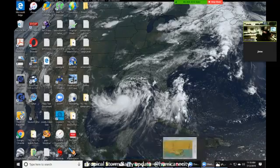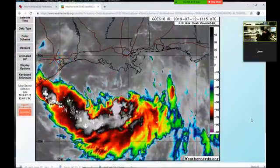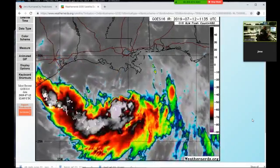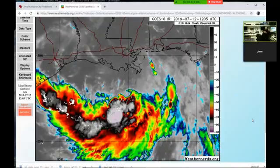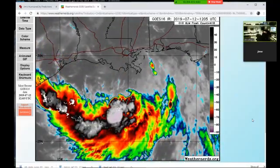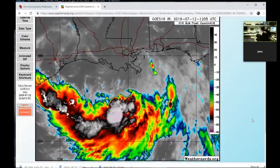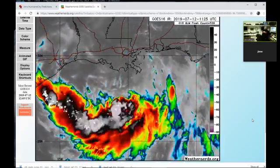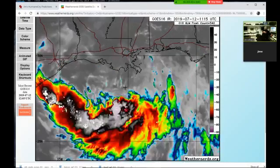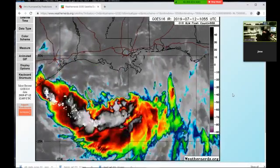Let's see, we can show you the enhanced floater loop. This is courtesy of weathernerds.org. I love this website because it shows you the different floater loops and all kinds of different options they have for showing an active storm in progress. But you can see the cloud tops here are expanding to the south of the center, and the hurricane hunters were out there and are still flying around out there, and they're finding this 65-mile-an-hour tropical storm.